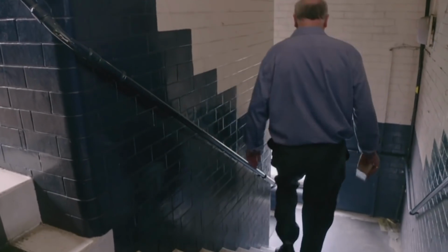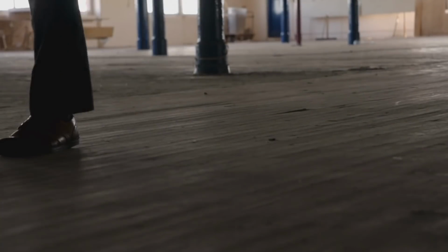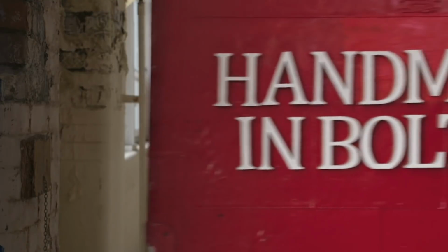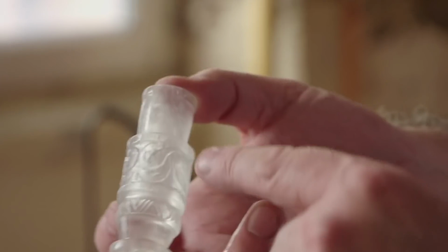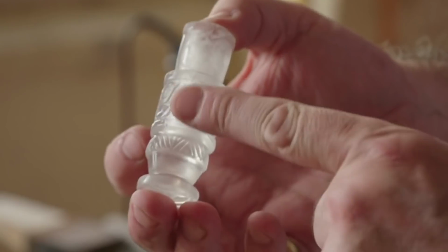There's one job left on the rock crystal bottle, but it's the one Shaun dreads. With rock crystal, everything's difficult, but polishing it is the hardest task of all. Right, we've finished the cutting of the design, and now I'm getting on with the polishing. That is the most difficult part.